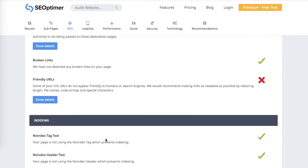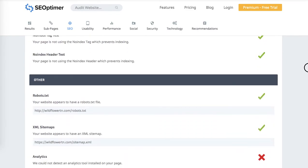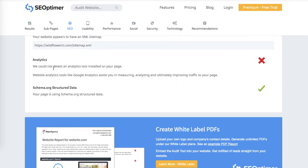Optimize your URLs so they are shorter, more SEO friendly. That also makes it much easier for Google to understand the URL structure and what the page is about. And also connect Google Analytics: create a Google Analytics account and connect it to your store as well.